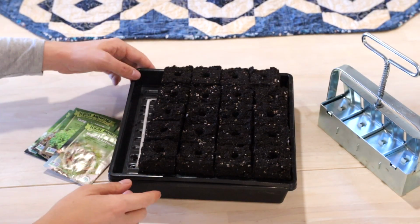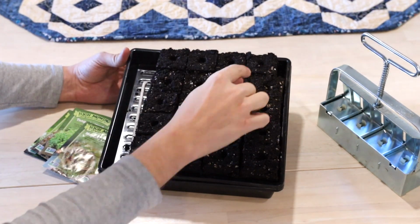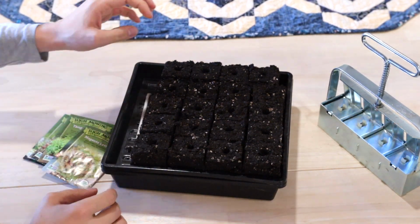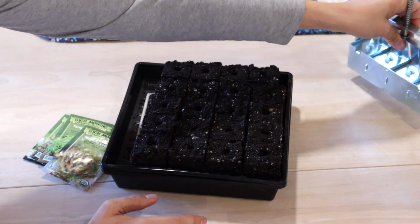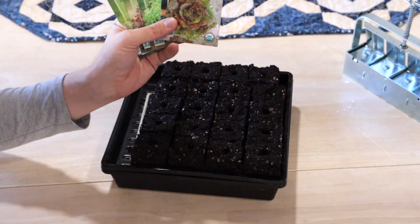And now we are ready to seed, and I was actually able to fit one more row of soil blocks in here, packed it into the same tray, which is kind of cool. One quick tip is whenever you finish with the soil blocker, make sure to wash it out so it doesn't rust, and that'll help preserve it for a longer time. And we're gonna start out by seeding lettuce.